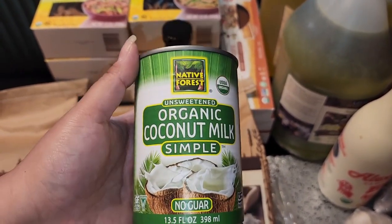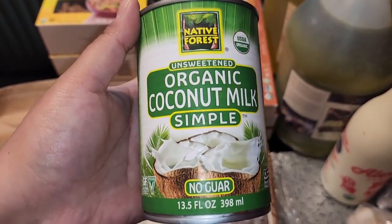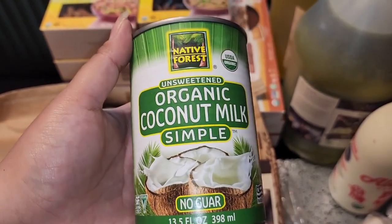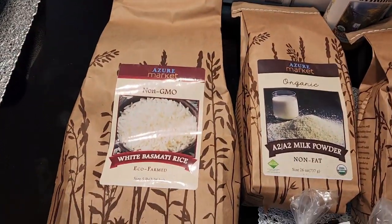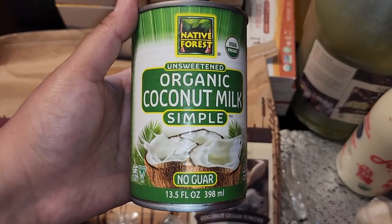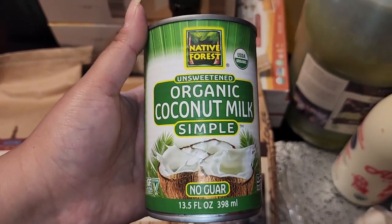But again, we're a small family and I don't want to buy 25 cans of something that I'm going to hate. Just keep that in mind if you are ordering from Azure. You don't have to order humongous 50-pound bags of stuff or whatever. You can do what I did and get a little 5-pound bag to try out whatever it is that you want to try and go from there. And next time you can order a larger quantity. So that's what I'm doing with this one.